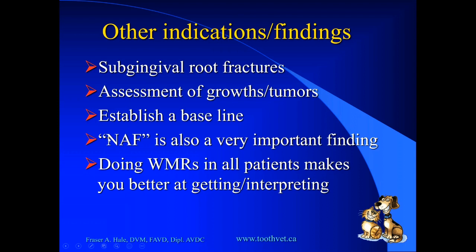And having a set of radiographs with no abnormal findings, that's a very useful thing to have in an animal's record to be able to say that on this particular date, radiographs were taken and everything was fine, and then you can compare that to all future radiographs. Also, doing whole mouth radiographs in all of your patients makes you better at it. You get faster at getting the images and you get much better at interpreting them. These are learned skills, and the more you practice, the better you're going to get.